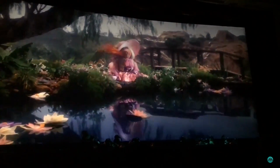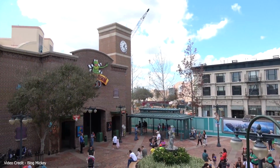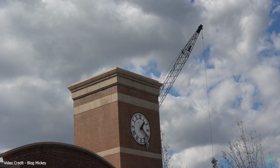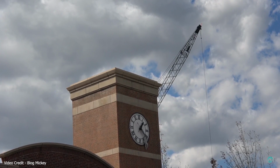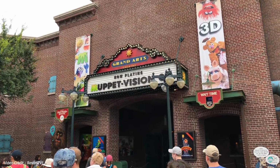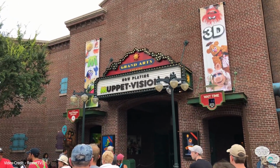In 2009, it was announced that Muppet Vision would receive an update at both the Florida and California parks. The film would be remastered and reissued in Disney Digital 3D. In 2016 and 2017, other changes were made to the area, such as the removal of the Muppets balloon from the rooftop, hinted to be due to being visible within the new Star Wars land, and the re-theming of the exterior of the theatre to match the new Grand Avenue.